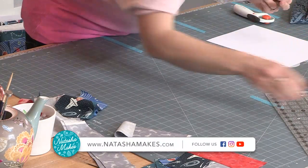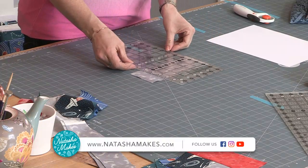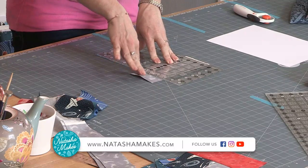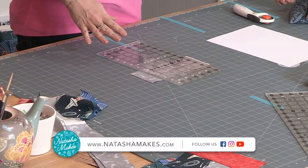Let me show you this. A little piece of fabric. I want to just cut off a little bit. It's not going anywhere. That fabric is not going anywhere. It's just brilliant. And that is why I love Creative Grids.